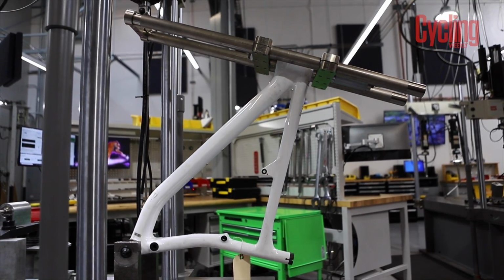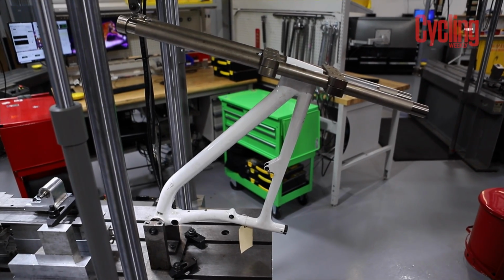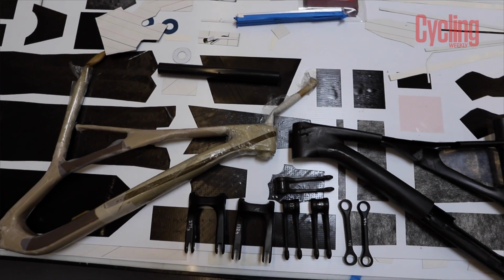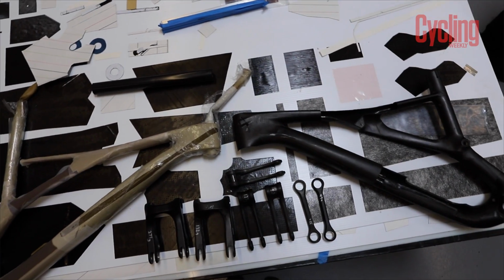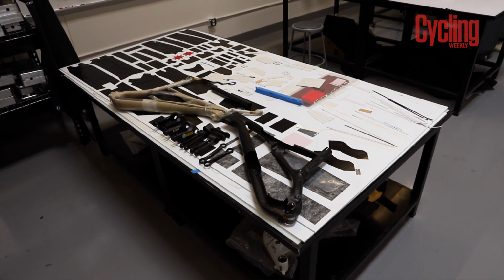So that's all lab testing. What's the next step in that process? So typically after you get the first set of results, both the stiffness results as well as the strength and fatigue results, on a carbon frame you're adjusting the layup to either try to meet one set of those targets or adjust something across the frame in order to get to where you need to be.